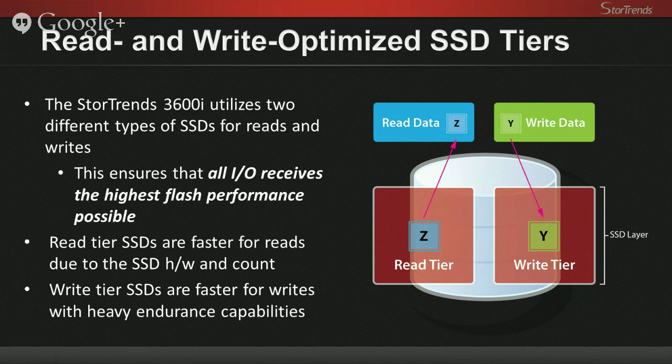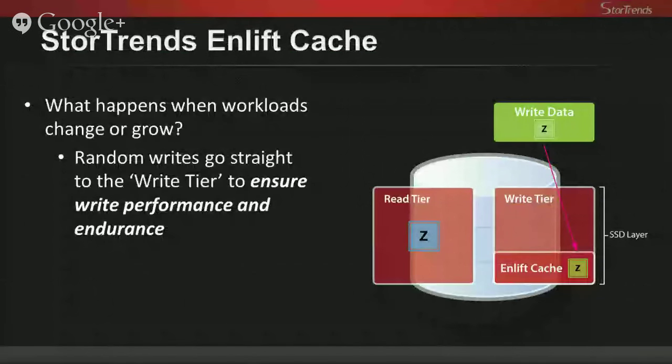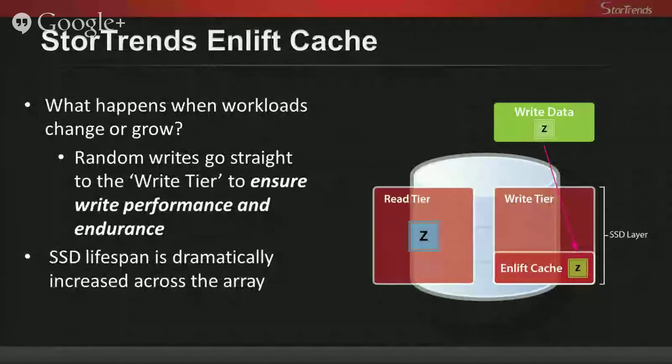And you can see the write data here. Well, okay, if we see writes coming in, we'll absolutely put that in the write tier and take care of it. Now, what happens if that read tier gets written to? Well, that's where our in-line cache mechanism comes in, and we'll cache that IO into the write tier. So now we're making sure the writes go into the enterprise class drives. And then if we continually see it written to, it'll basically get promoted into the write tier.